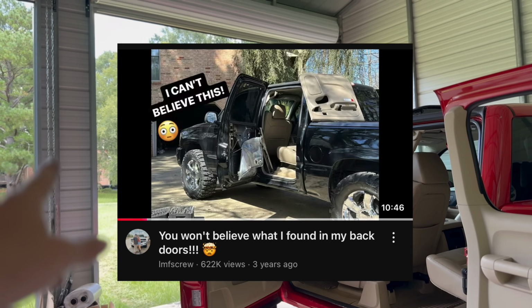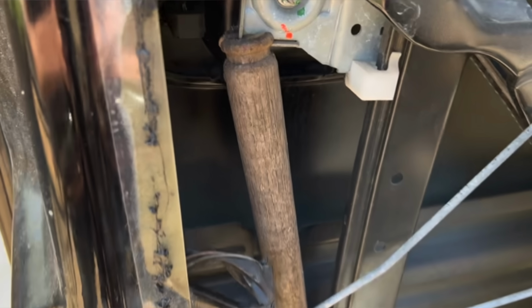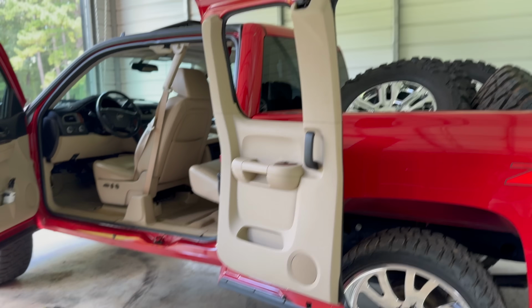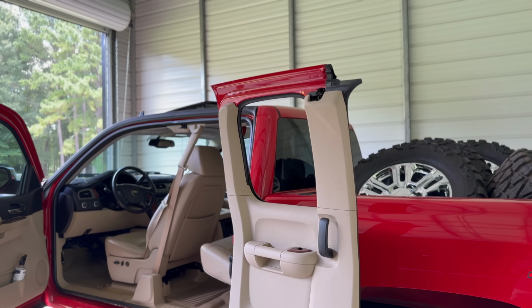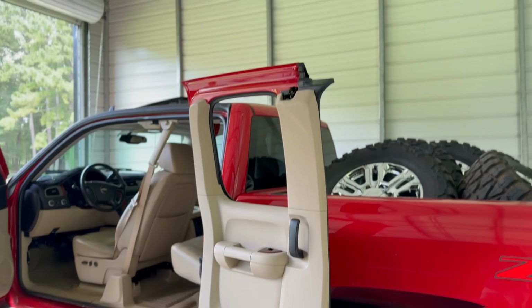Shout out to everybody that was here when we did find the 2 pieces of wood in the back doors of Chomper holding the windows up. Absolutely iconic. That is freaking hilarious. But anyways, let's go ahead, try to tear this door panel apart without breaking it, because, you know, GMT 900 plastics, they're on the brittle side for sure.